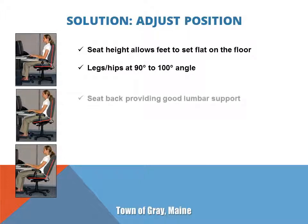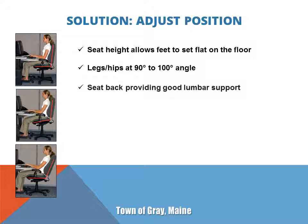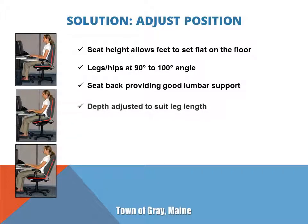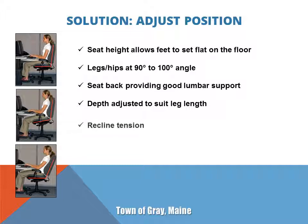Next, adjust the office seat back height so that it gives good support to your lower back and maintains your spine's natural curvature. If your seat has a seat depth adjustment, adjust it to suit the length of your leg. It's also important to set the tension required to recline comfortably when you want to lean back in your chair. This adjustment is usually a large knob on the center underside of the chair. Just turning it to the left or the right to increase or decrease the pressure allows you to correctly set the tension to recline smoothly and comfortably.